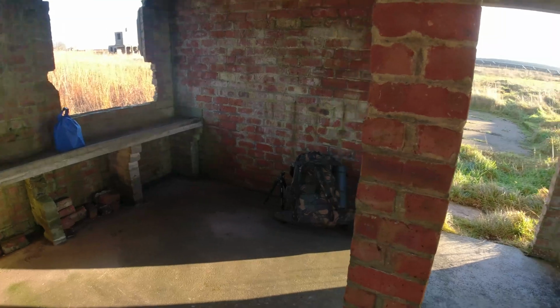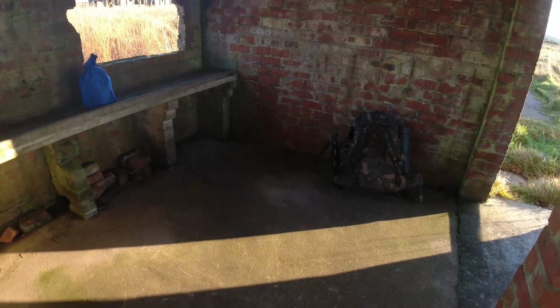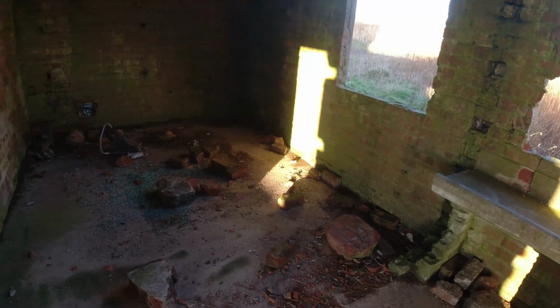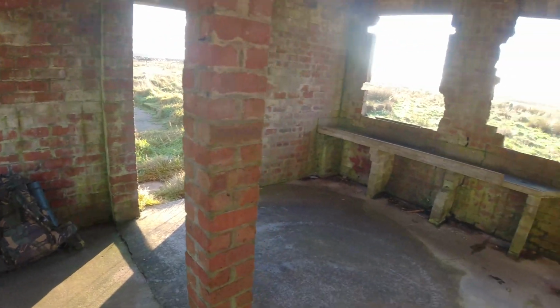Now in that corner is where I plan on camping tonight. I have actually swept the floor because there was quite a lot of broken glass. There we go, and that's what it looked like before I swept it. Yeah, a lot of broken glass and signs of previous fires in here. But I think we should be all right now.